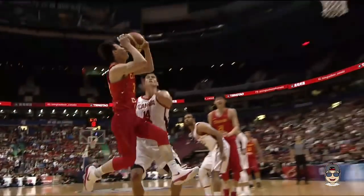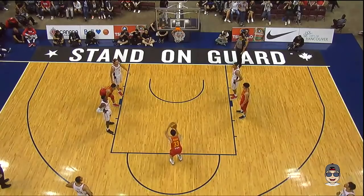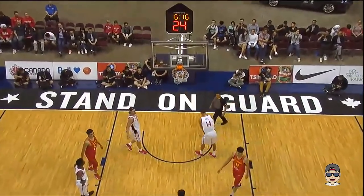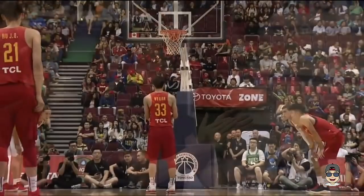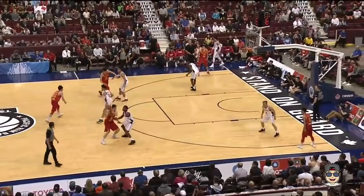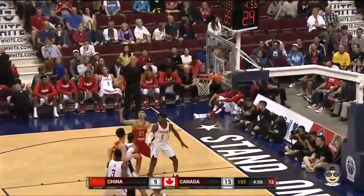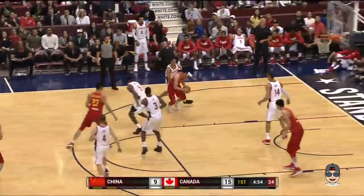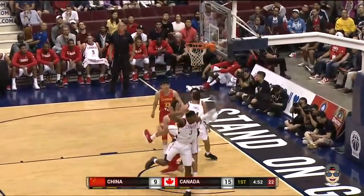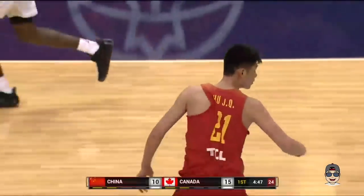And you see early on here, Canada is switching all of the ball screens. That's really become a real problem for China. Wu, wearing number 33, gets the back rim. Second shot is good as well. Another top of the circle attempt from China, no good, and the rebound back down to Wu. Oh, he traveled. He took a big extra step there, but he got away with it.